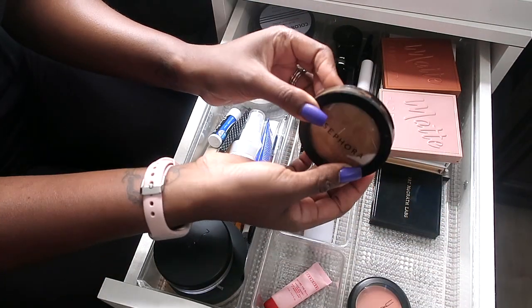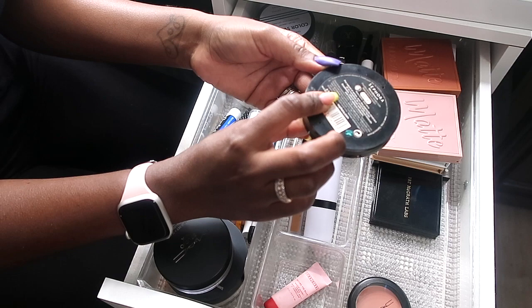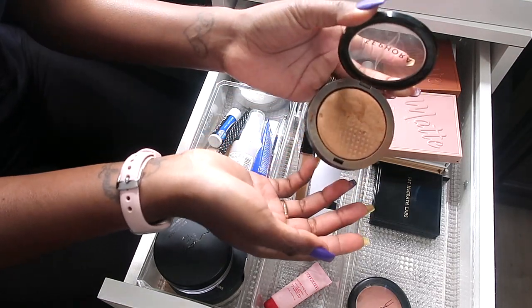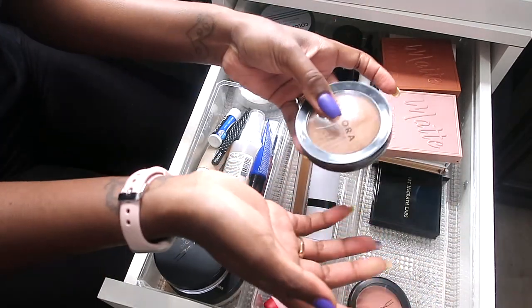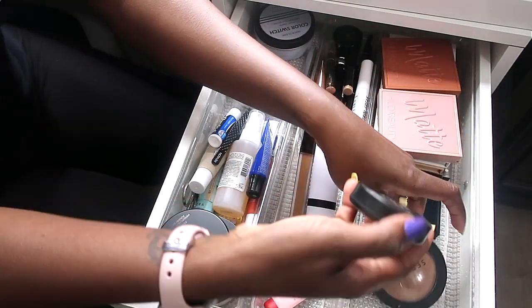This is gonna stay. This is my Sephora Micro Smooth Baked Face Compact in the shade 60 Deep. I've already hit pan with this, as you can see. I'm gonna finish this up and then I'll replace it next month, and I'll show you guys what I replace it with, because I'm almost done with this. This I'm gonna take out.